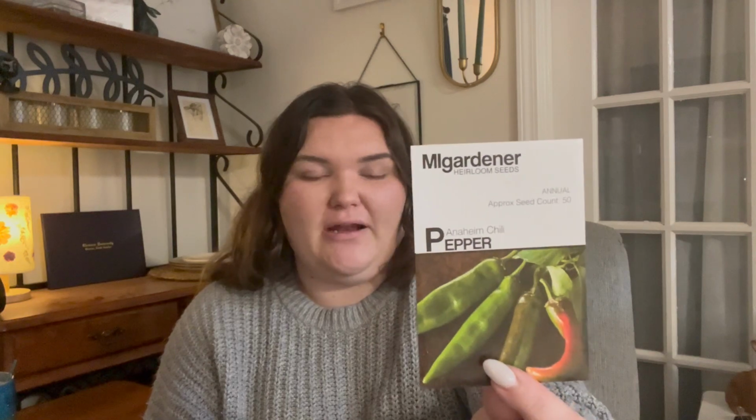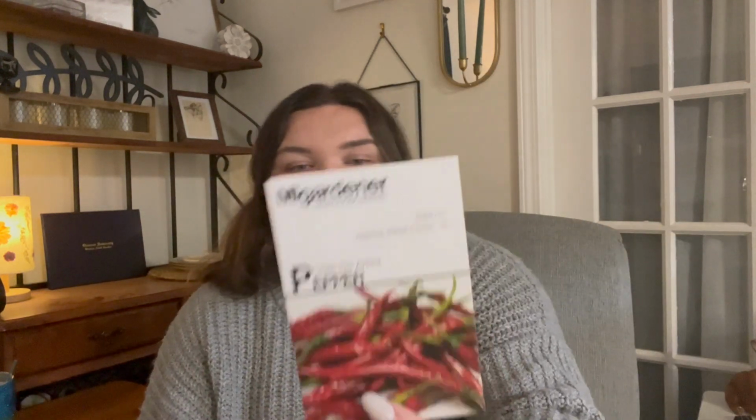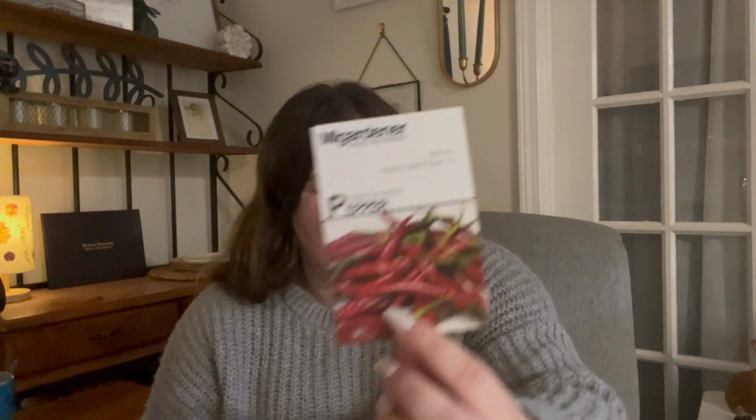So I'm going to grow the Big Jim, the Chocolate Beauty Bell, the Cayenne, because I'm hoping to make some hot sauce, the Pimento, just looks so cute. I think I'm just gonna do one plant. I love Anaheim, so I'll have several Anaheim plants. I'm gonna try Serrano, the Cubanelle. The Chile de Arbol I think will also be good in a hot sauce.